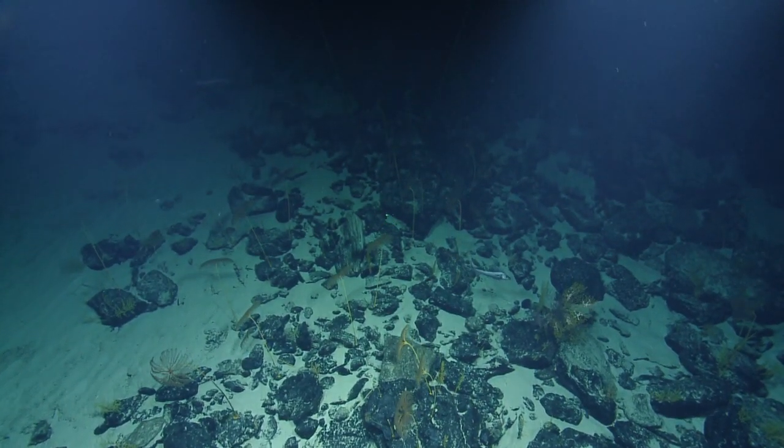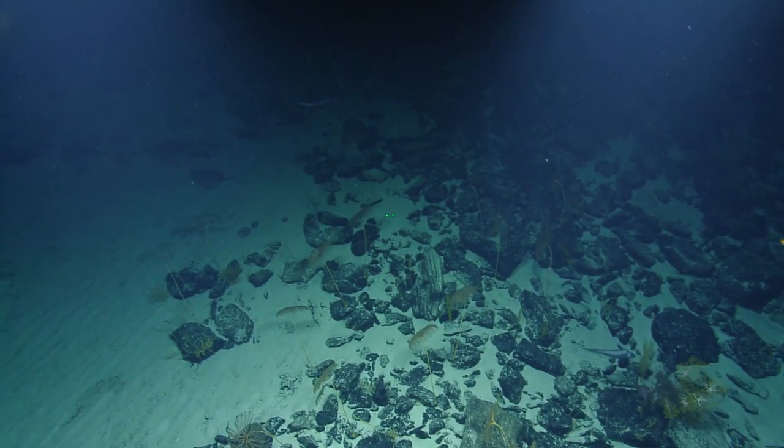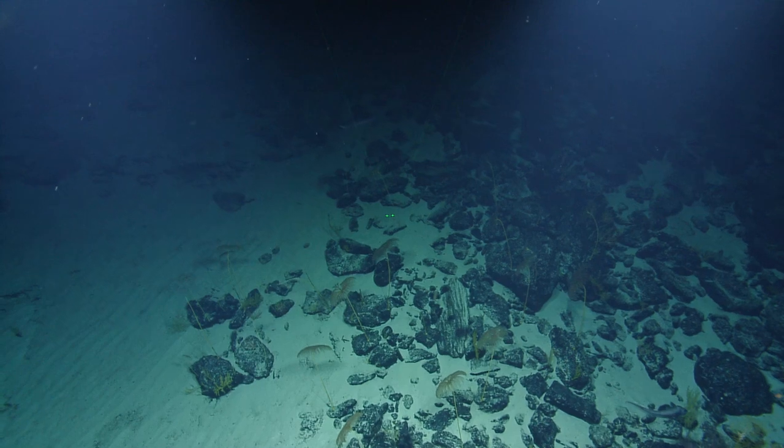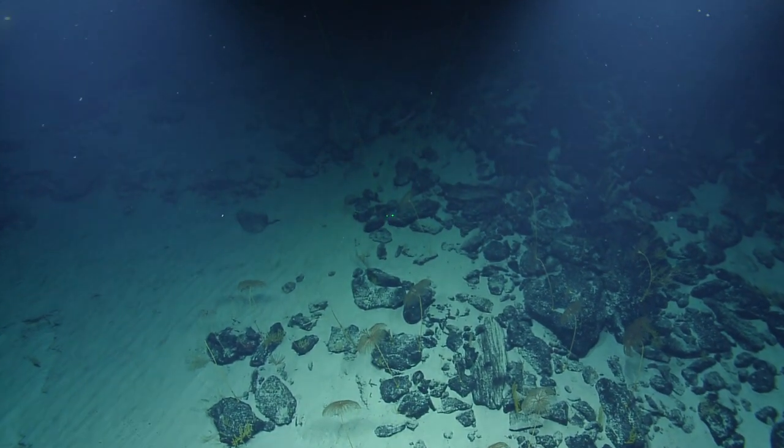Some sort of eel fish thing in the distance. Seems like it has fins. Undulating. Oh, yeah.